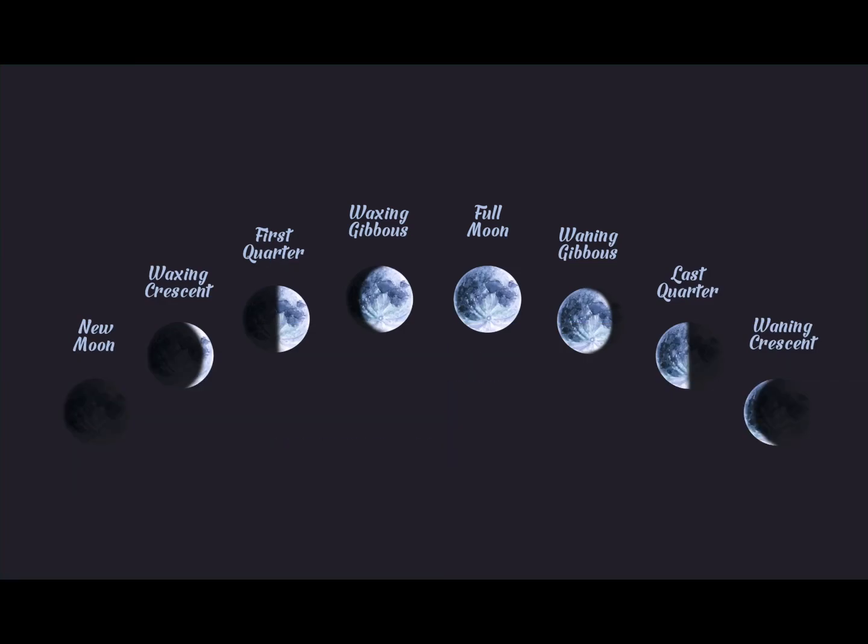Well, when it gets full of light, that's the full moon. And what's the opposite of full of light? No moon. That's the new moon. That's when the moon is renewing. When the moon goes away, it never goes away. It's still up there, but when the light dies out, that's when the moon is renewing itself at the time of conjunction.